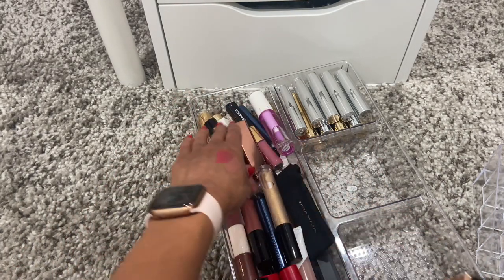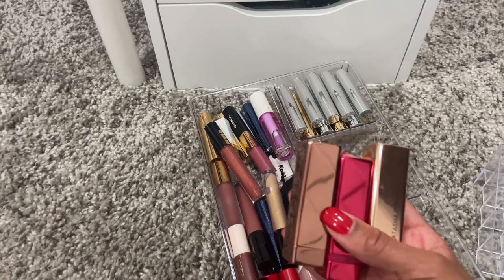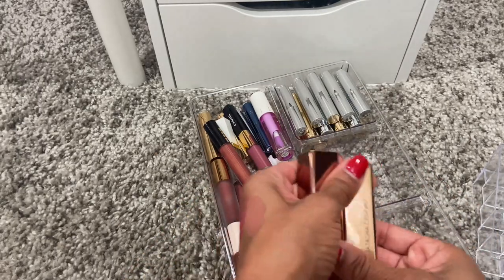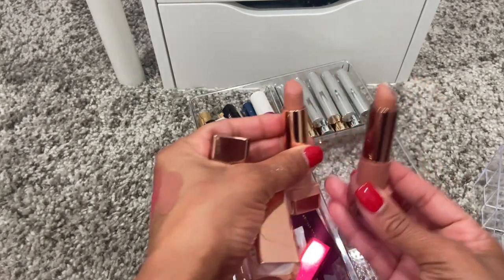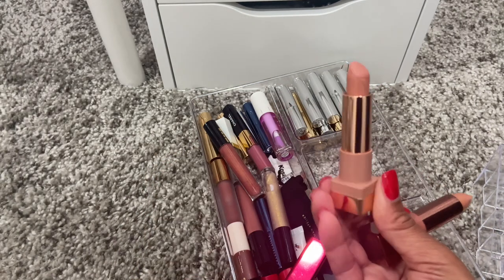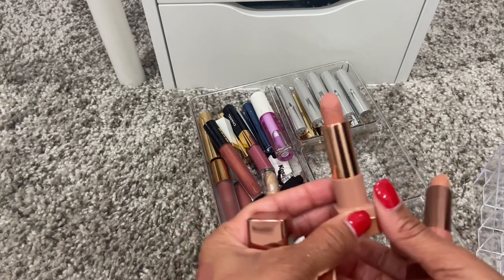Three of my Natasha Denona lipsticks, I really like these as well. These two are really pretty. And this one, I do need to wear a lip liner with it because it is quite light. This one, I can actually wear on its own, but I do like to wear it with a lip liner. But I really, really like these two shades.